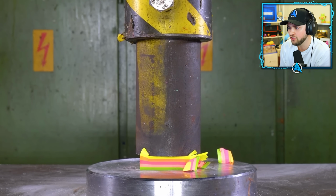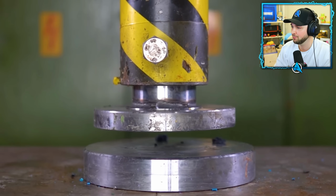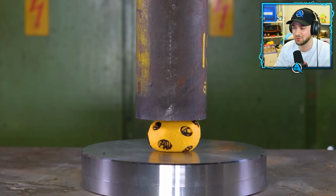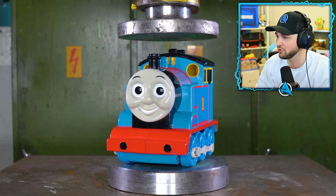Oh my. Has it defeated the hydraulic press? Whoa. Did you see that? Paper was so strong, Rubik's Cube not so much. This is oddly satisfying, super interesting.